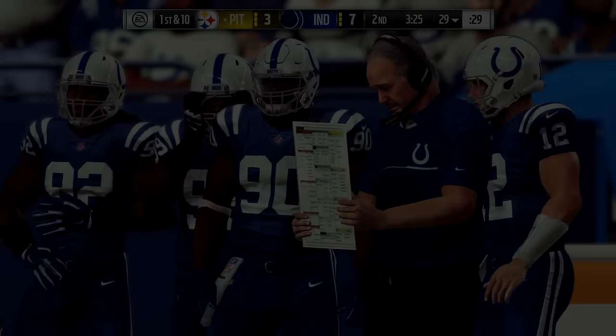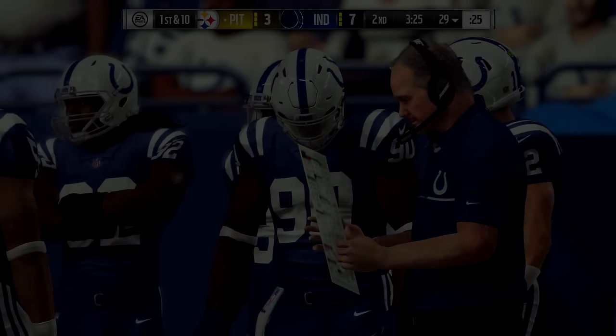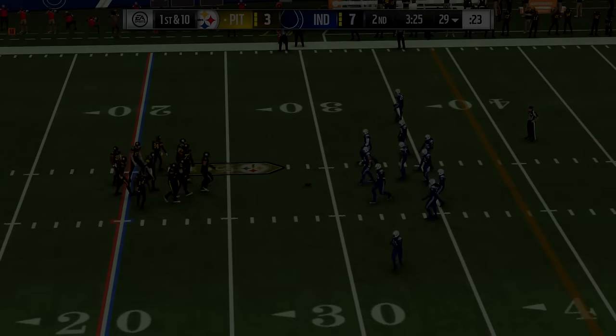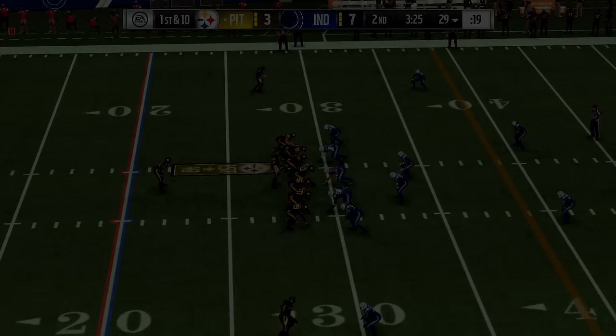Well, some of it comes down to health. Remember, Big Ben missed a game when he got hurt against Miami, and then they had an open week, and so he only missed the one game and came back. But his timing was off a little bit with his receivers in the next game that he played.